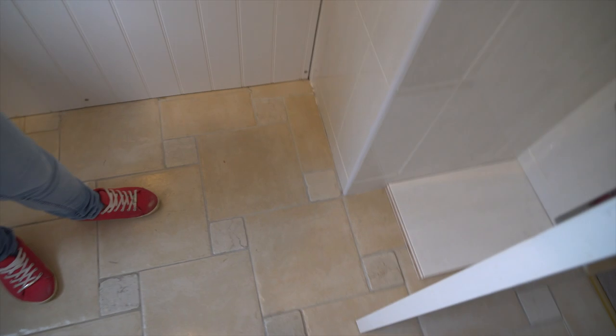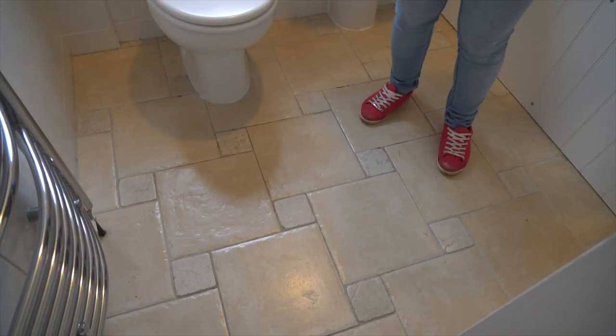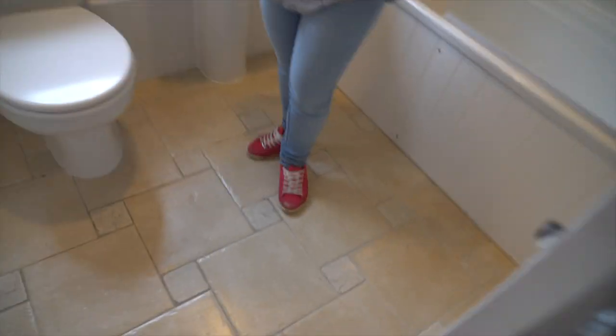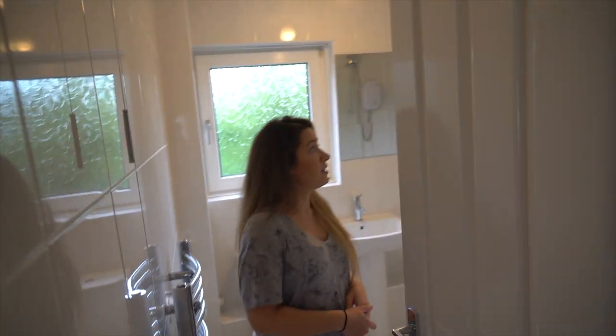The only thing that we might do just to freshen it up, and I need to run this past the client, is re-grout the floor, because that would make a real difference. That would make it look really quite new. So it's all right. Yeah, that's what I mean. If he doesn't want to spend the money, we won't do that. But if he does, then I think that would probably be the only spend that we'd do in this room.